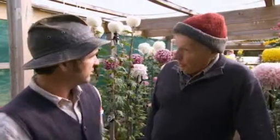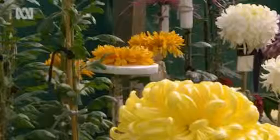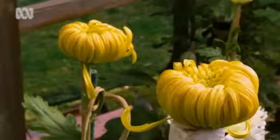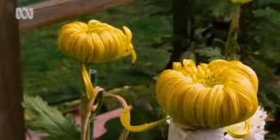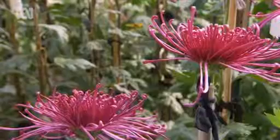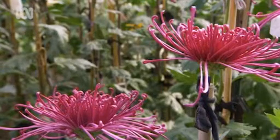So how many varieties do you grow? Currently I grow 45. Very hard to increase that size because we can't bring any more plants into the state because of the quarantine laws. Being the only grower that's still showing in Tasmania, it's up to me at this point in time to try and keep them going as long as I can.